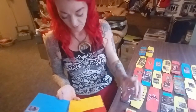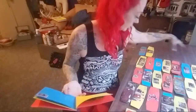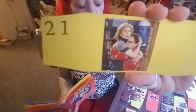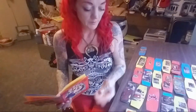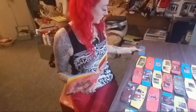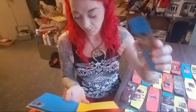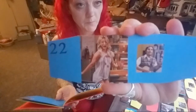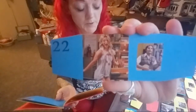Card 21 is Nurture. Nurture. When I read all the cards, I'll show you how they go back in the box. Card 22 is Electrifying Sound. Raj is playing the guitar, and then Penny gets up and dances her little batootie off.